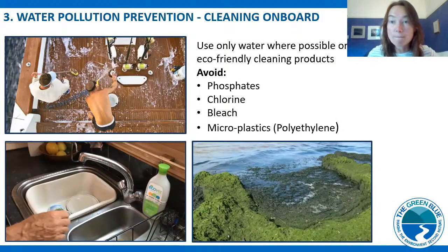Cleaning on board. This is really, really important. When we're on a boat, we're on the water, and any chemicals we use on board will essentially have the potential to enter the open environment. Many cleaning products have chemicals that are harmful in them. So what we want to be doing is using water on board wherever possible, a bit of elbow grease, a scrubbing brush. If we desperately need to be using cleaning products because of disinfecting or bacteria, then we need to be using eco-friendly ones. What do I mean by eco-friendly cleaning product though?